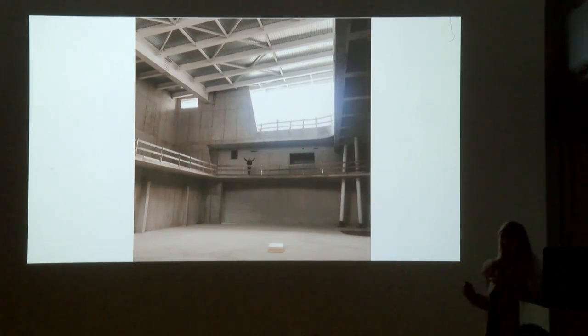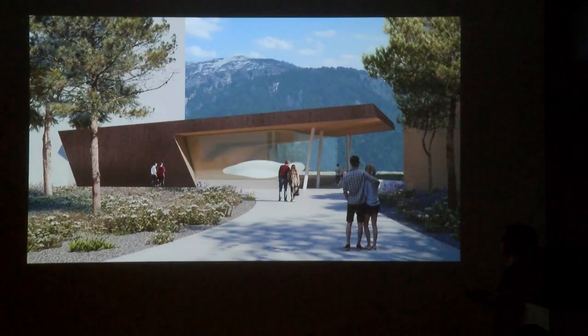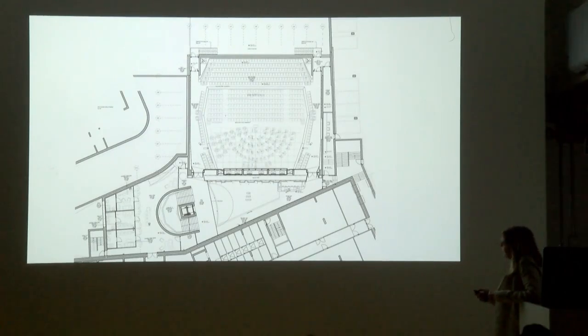So it's essentially as you come into the building, you go down into darkness, you go down into the basement, and then you get into the hall and you're back into lightness and space. And this is a rendering. So this is what it looks like as you walk through to the village, from the mountain to the village, with the acoustic reflectors hanging over it. The plans are very simple.